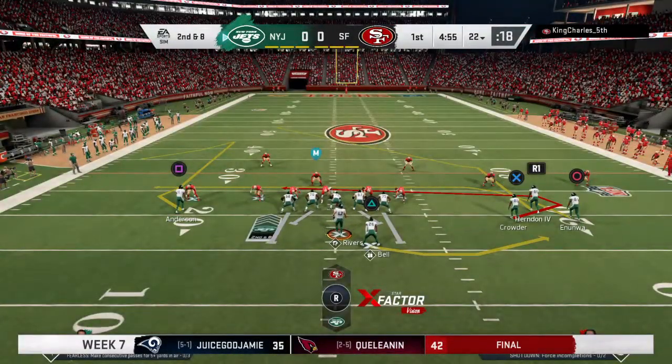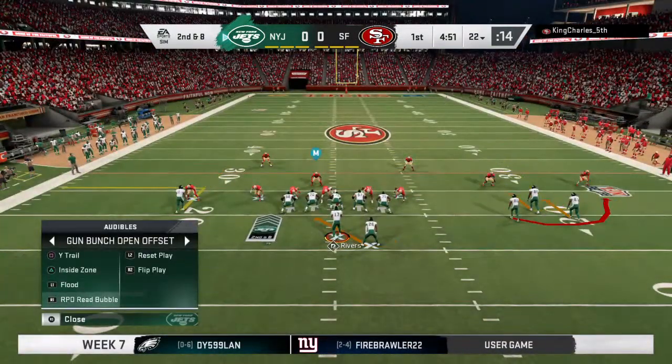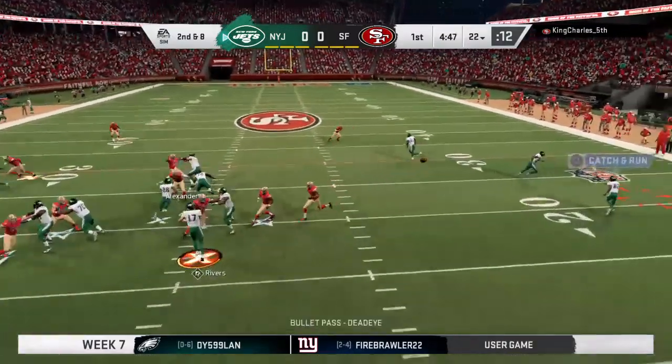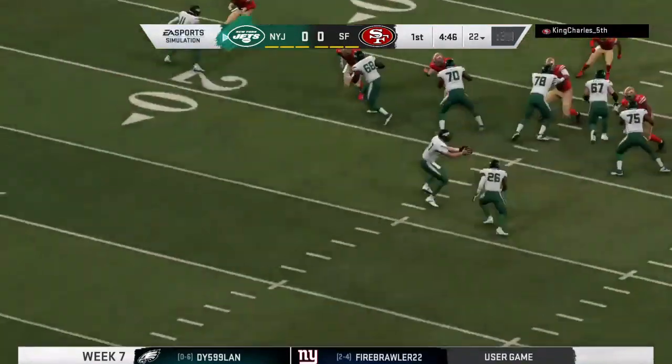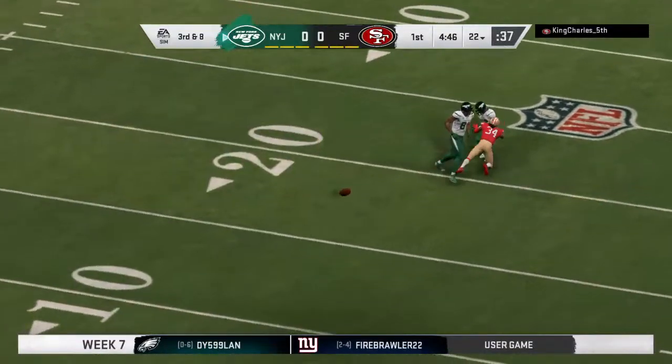From the 22, here's 2nd and 8. Now a fake on the give here as they try the run-pass option. And this one incomplete. Too much contact to hold on to that one, and it's 3rd down.